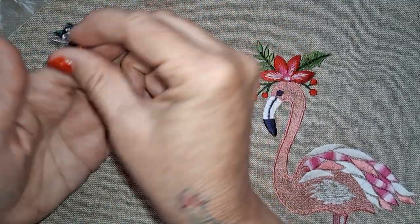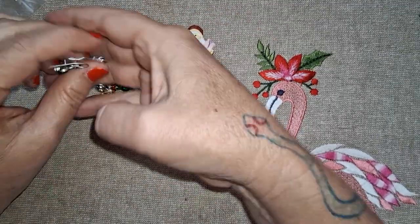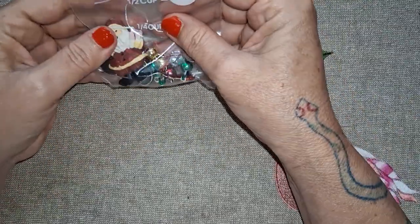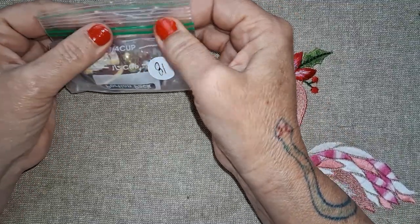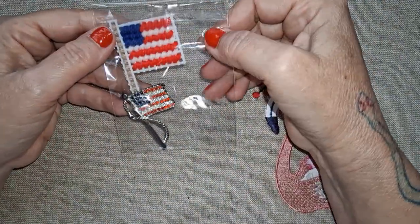And these little baubles with a bow. I thought those were all cute. Some Christmas. I love Christmas jewelry. I love to wear Christmas jewelry starting the day after Thanksgiving, because you only get to wear it for a couple weeks a year, really. I mean, if you wanted, you can wear it whenever you want. But technically. And then there were also these two flag things.